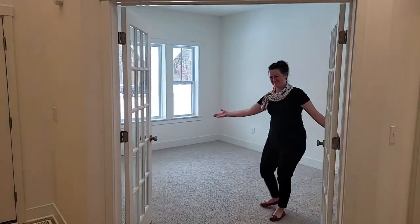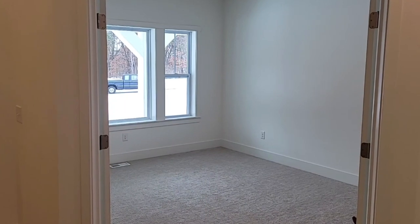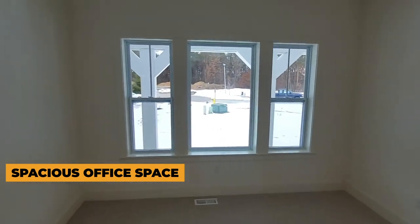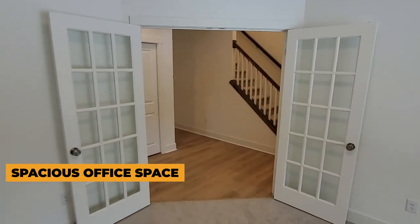So one of the other wonderful things about the main floor here is you've got this incredible office. You've got wonderful windows that let in a ton of daylight. This room would also be great to be used as a music room or as a library.